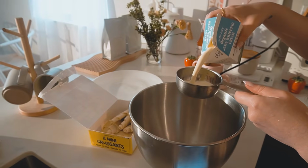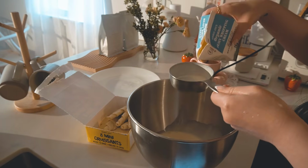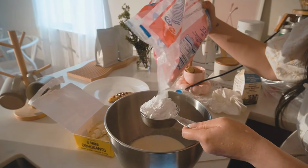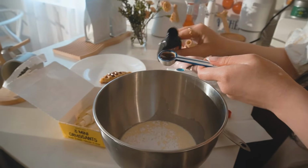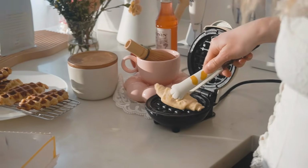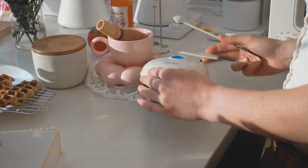This year, I'm really going outside my comfort zone in terms of hosting and in terms of pushing myself to bake a lot more because it's something that's so therapeutic. I find that every time I bake, I always make too much, so hosting is a great way for me to practice baking. We also got started on our croffles.